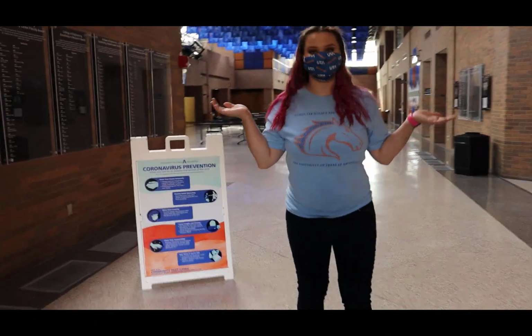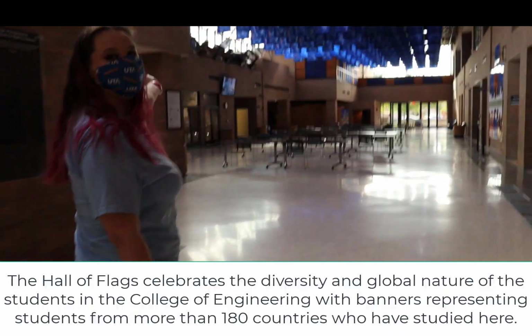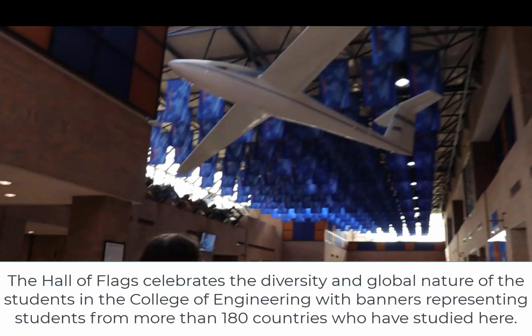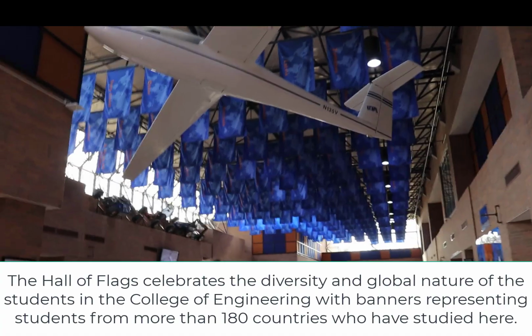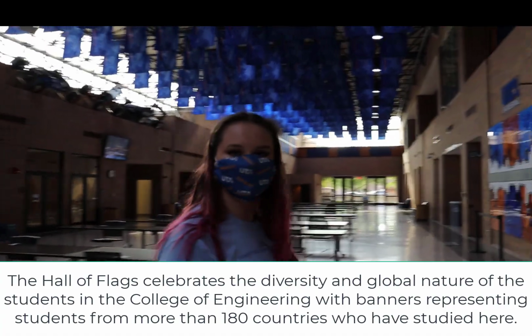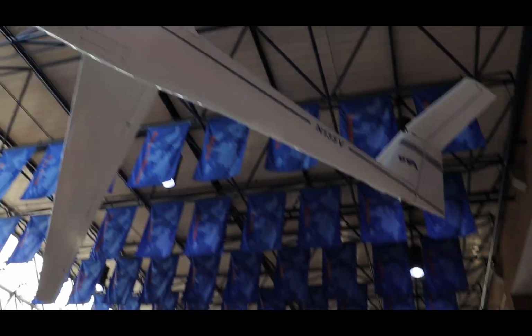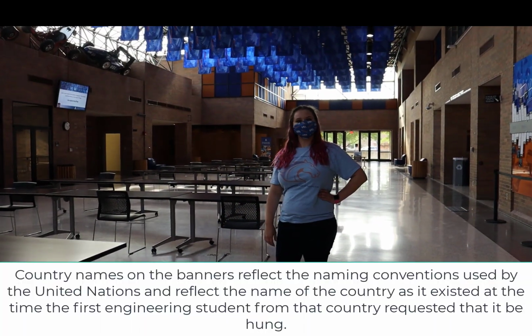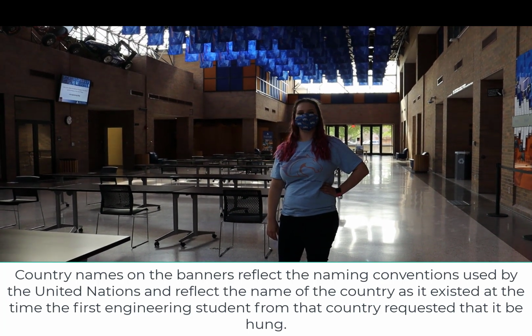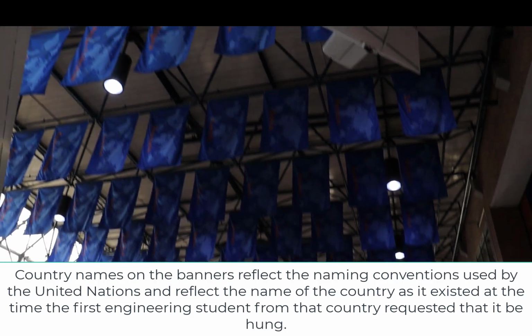Here we have one of my favorite rooms. The Hall of Flags. Fun fact, every single flag on here represents a country that someone is from in the engineering department. Anytime a new student in the engineering college comes in from a new country, they put up a new banner with the new country listed on it.